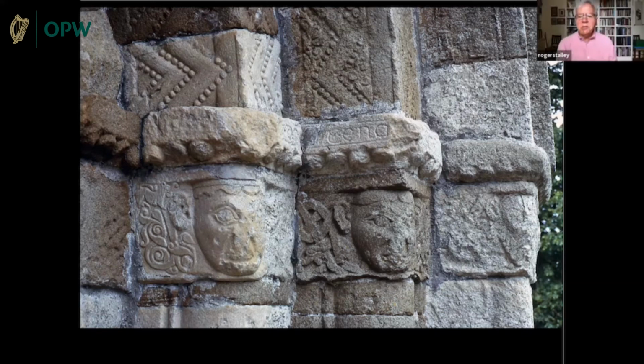So when you entered this church, as it was, the church at Kaleshin, you'd almost be aware that they've got these faces looking at you. Who were they meant to be? Well, we don't know. Were they saints? Perhaps they were thought to be saints, but there's no indication of that. But they certainly make the whole building come alive.